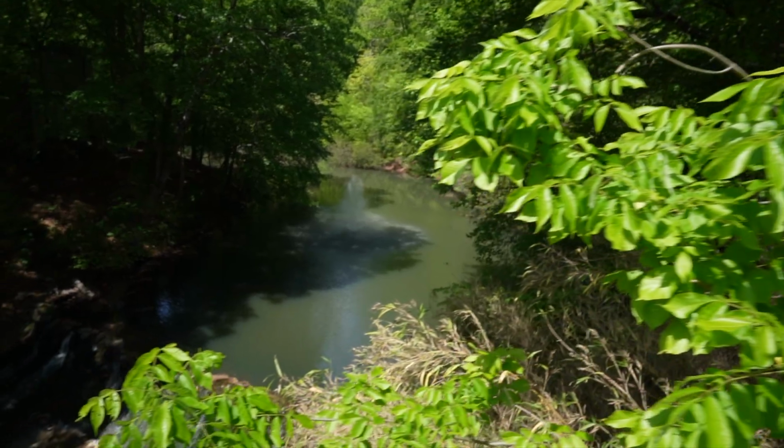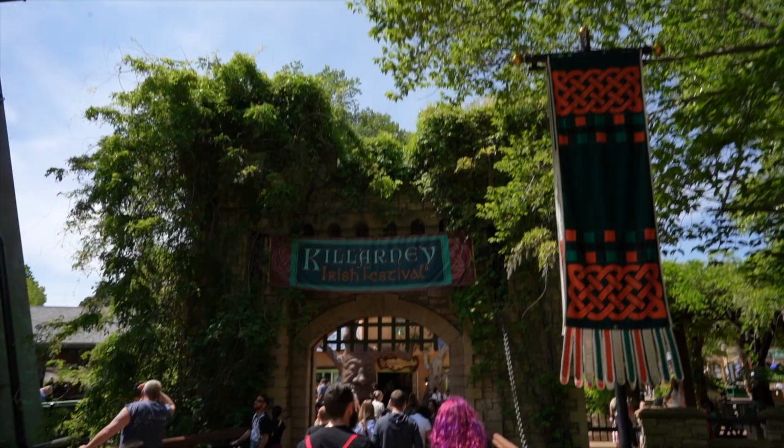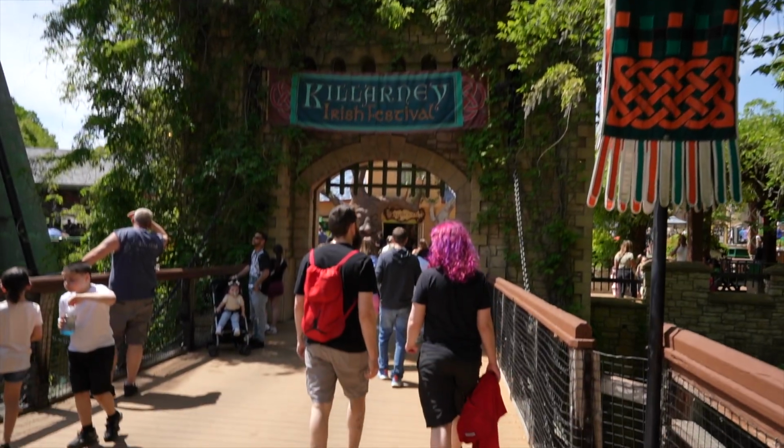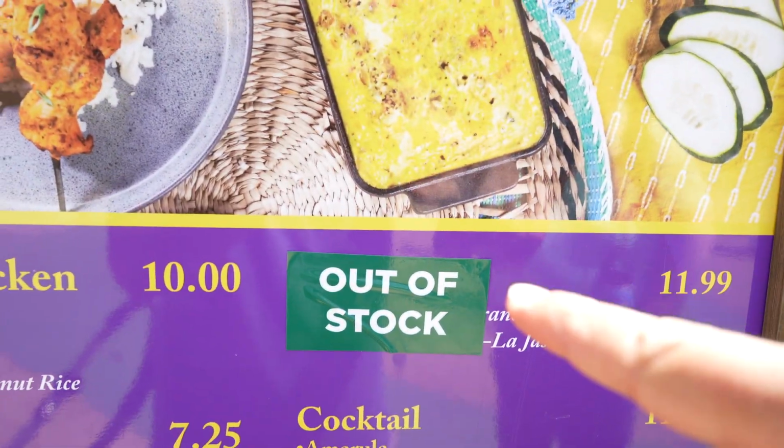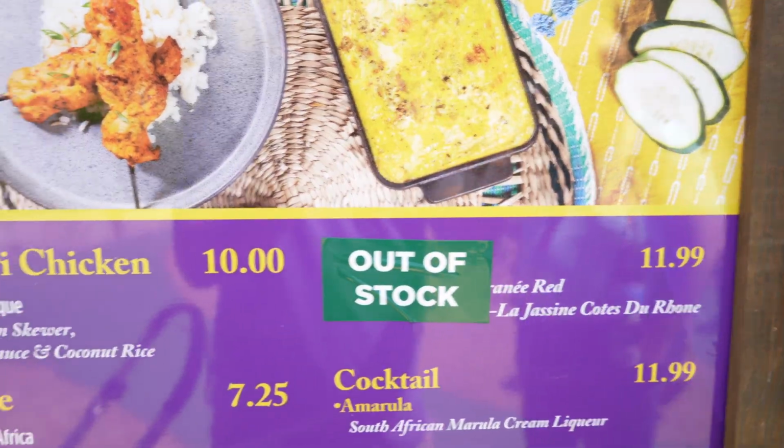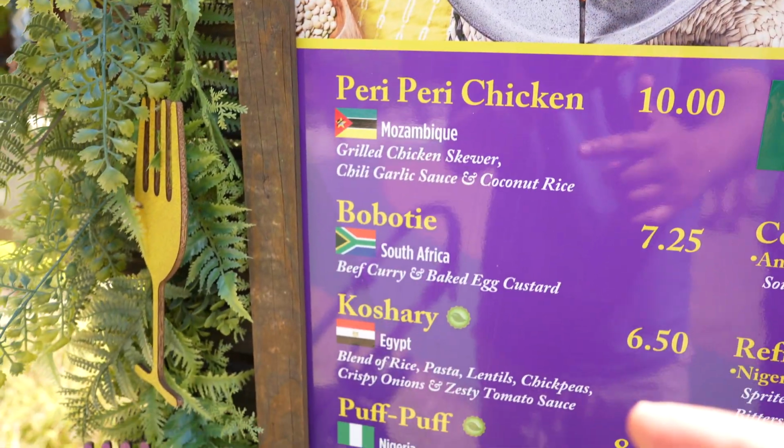And as we continue making our way, we pay respects to the beautiful water features as we make our way into Ireland. All right, so we stopped by Africa just to take a quick look at the menu. I don't think we're gonna grab anything here, but today's the first day and it's only like 2 hours in. How are they out of stock of anything? But a couple of the items here are returning items.